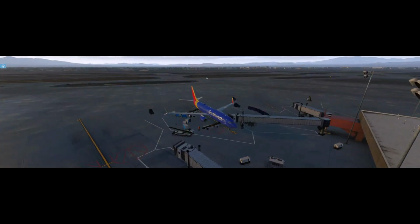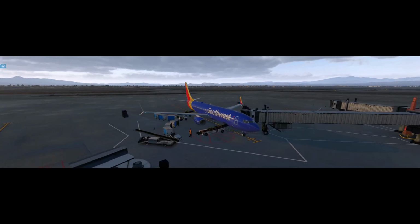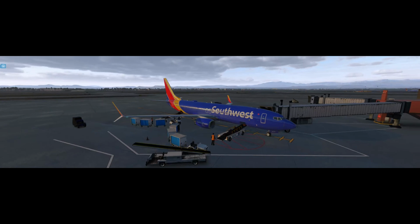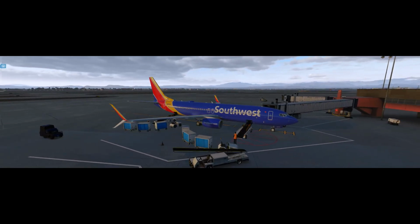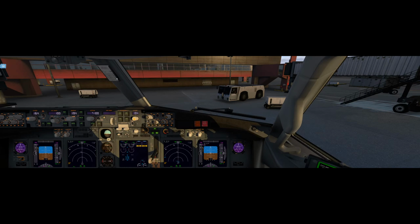Now the jet bridge is connecting. Here we go, almost there. And welcome to Vegas once more. I hope you enjoyed the flight and enjoyed the curiosity on the Autoflight system of the Boeing 737. I will leave you with some cinematics of the approach and landing in Vegas, despite it was not the best one.